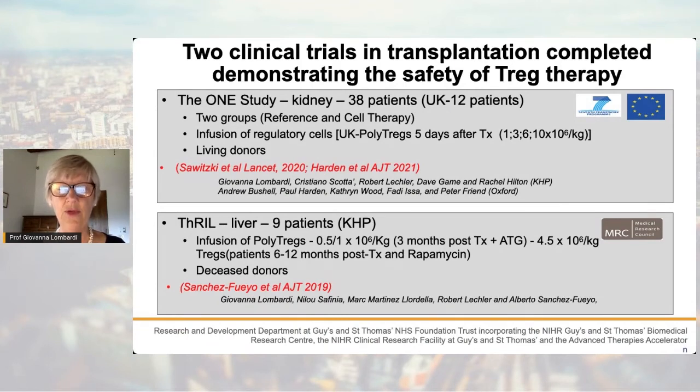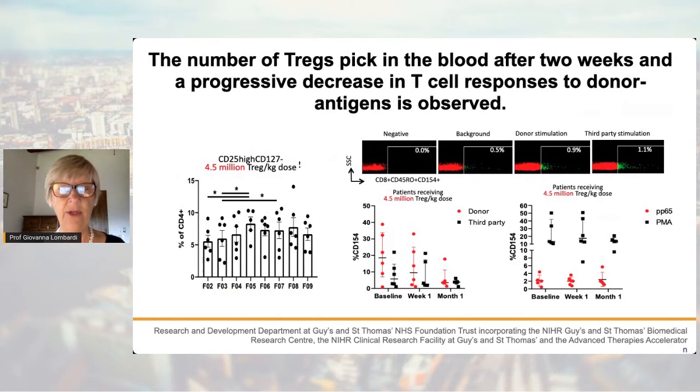But not only that, we also had some hints of efficacy, and in the next slide, I just show one example from the liver trial. And on the left-hand side, we demonstrated this again. I need to acknowledge the support of the flow cytometry platform. We managed to demonstrate that regulatory T cells can be visualized in the blood of these patients, in the sense that there was an increase 2 weeks after the injection of these Tregs. But most importantly, on the right-hand side, we demonstrated that the donor-specific response was decreased after injection of these cells from baseline to month 1, while the response to third-party alloantigen or to recall antigen remained constant from baseline to month 1. Next slide, please.